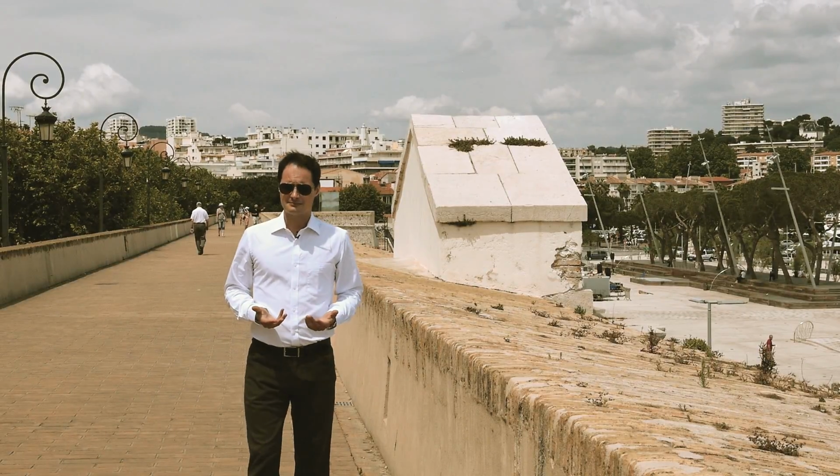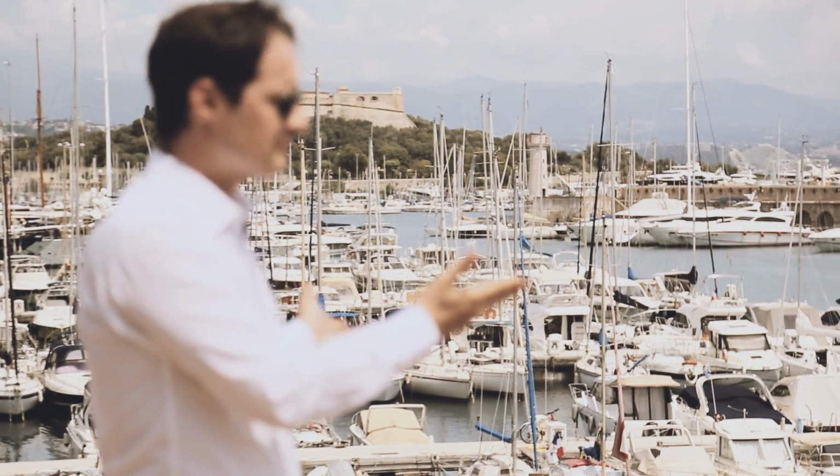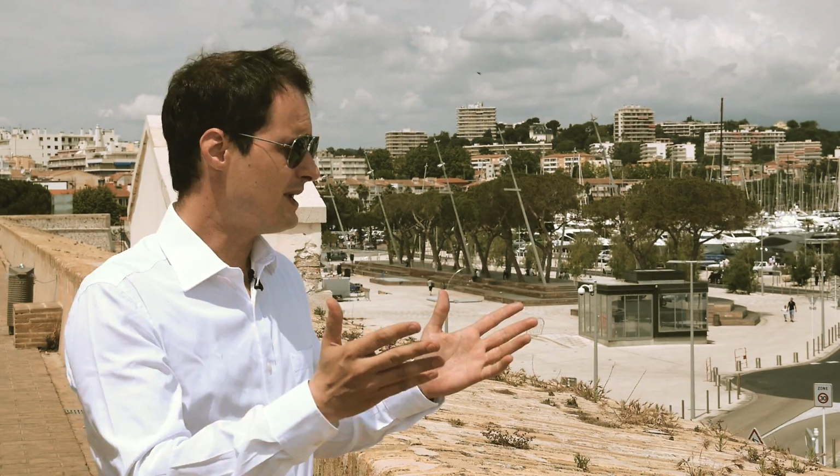But how did all this begin? Now, if you come here for the first time, seeing this old fort, these old walls, this old town, you may actually believe that this harbour has been the same for centuries, and you'd be so wrong. In fact, this part of the harbour you see behind me, which we nowadays call the Old Port, was until the 1970s the only marina, so to speak. The rest of the harbour was in fact a cove called the Saint-Roch, where you could just drop anchor. It's only afterwards that the town of Antibes started developing its marina to welcome more yachts, just as we know it today.